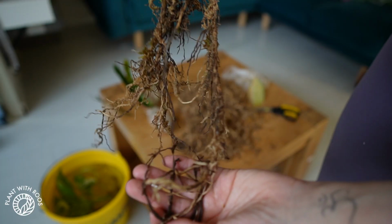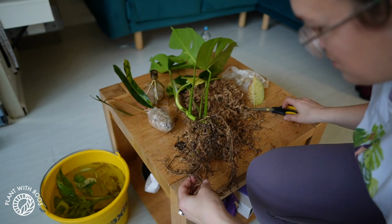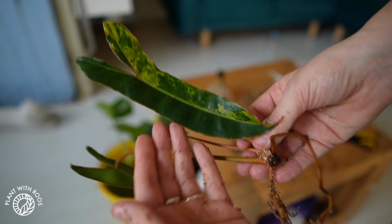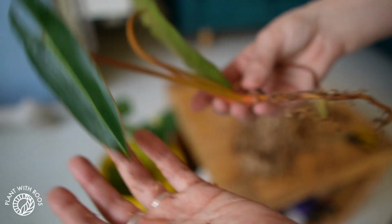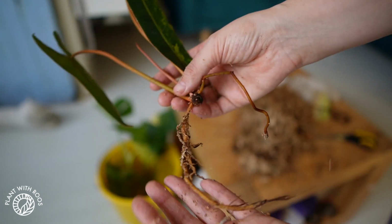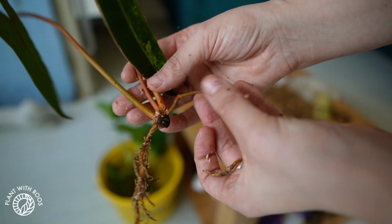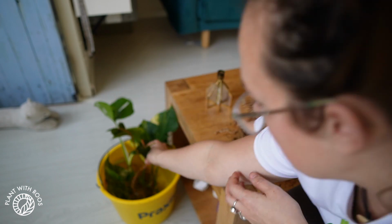The Monstera has some rotting roots, but as you can see it has a lot, so it should be fine. The Billy doesn't have a lot of roots, and this one is unfortunately bent a little bit, but we're gonna try and see.